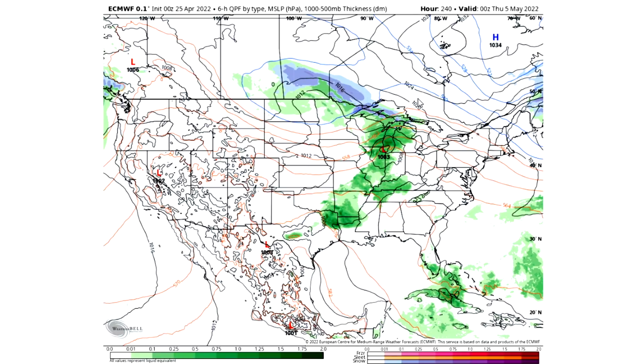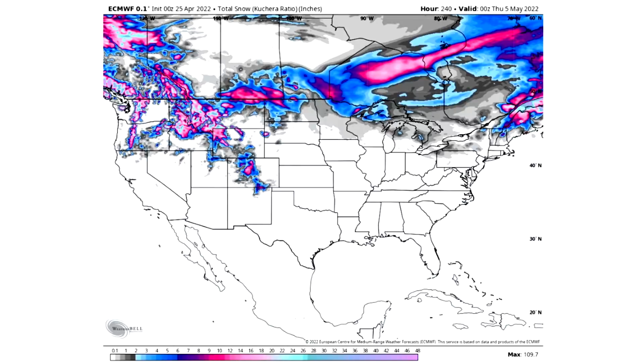Now, what we're going to do here is take a look at the total snowfall. So let's take a look at the total snowfall through the model run. And I'm not really going to point out any areas. If you're in the gray areas, you're at a dusting. If anything, blues will be 2 to 6 inches of snowfall. Purples will be 6 to 10. Pinks are going to be 10 to 20. Your pastel blues will be 20 to 30.